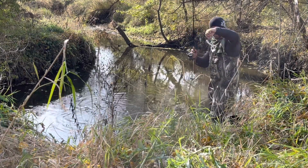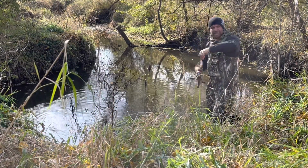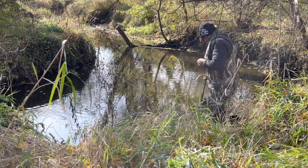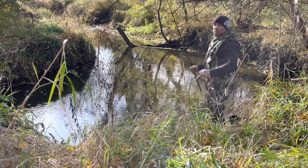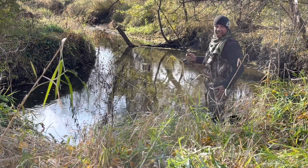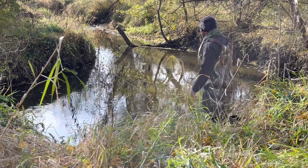Smaller size, perfect again for bait. Just a few more, I think we're gonna conclude fishing today.